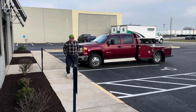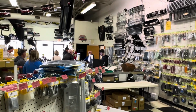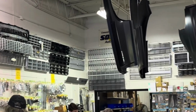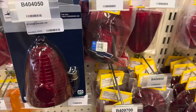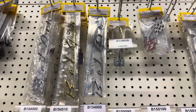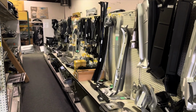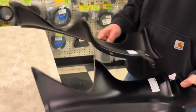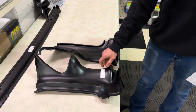Now, this place specializes mostly in 1955 to 1972 GM cars and trucks, but they do have some late 40s Chevy truck parts, as well as some stuff up into the 80s, and tons of stuff for 55 Chevys. I feel like every time I come down here, I find stuff that I didn't even realize they had. In fact, they've got so much stuff down there, it's hard not to start another project every time something comes up on Marketplace. But with everything I have going on right now, I have to pace myself.